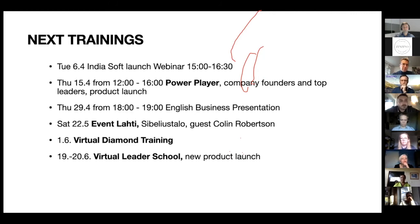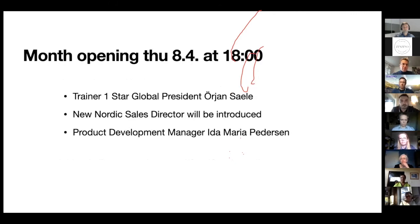And then there's actually one other date here, which is not on that slide, but for the month opening, Finnish team, 8th of April. There's going to be also at 6 p.m. right after, a couple of days after the Indian launch, introduction to our new sales director, Lars, amazing direct sales professional. And for the Nordic countries, his only job is to help the Nordic countries grow and do everything he can for that. Also, you'll meet the product development manager, Ida, and then of course our mentor and founder Örjan Seele will be doing the training part.